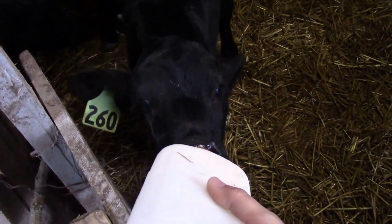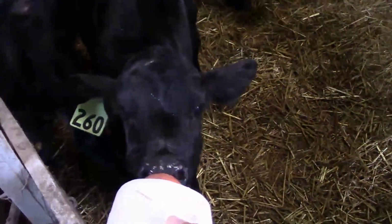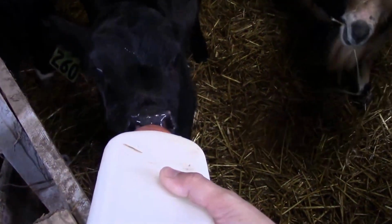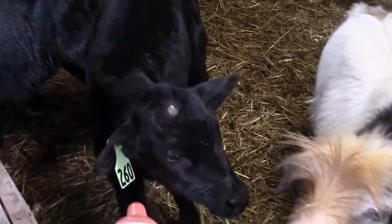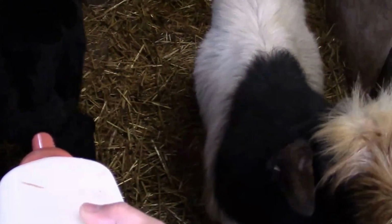So this little guy right here, 260, he's the smallest of the bunch. He tends to get pushed around a lot, so we like to get the individual bottles and still feed him to make sure he's getting what he needs. Even the goat likes to pick on 260.